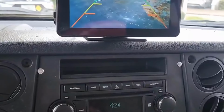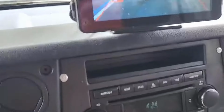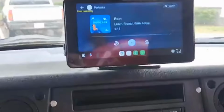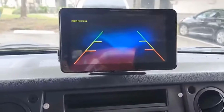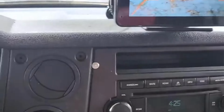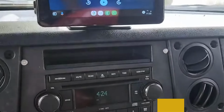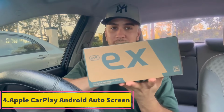The touchscreen interface makes it user-friendly, offering easy access to functions such as navigation, which can mirror apps from your phone, and Mirror Link, which enables real-time smartphone screen mirroring. This wireless car stereo system is designed to fit all vehicles, making it a portable and convenient solution for upgrading car audio and entertainment, regardless of the car model. It is particularly useful for drivers seeking a multimedia solution that includes enhanced connectivity, safety, and navigation without requiring extensive installation. Product 4. Product name, Apple CarPlay Android Auto Screen.